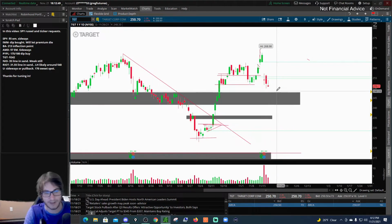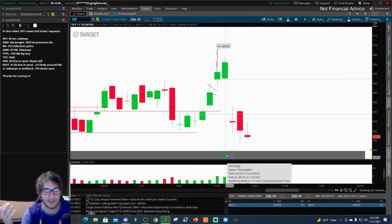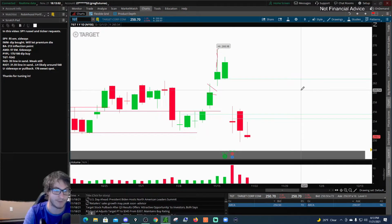But in terms of the investing side of things, is it a red day? Yeah, it's probably a good buy. Not financial advice, but Target's kind of just guaranteeing money towards me. So I like guaranteed money. So Target, watch for that 242. Otherwise, I just expect Target to go sideways.